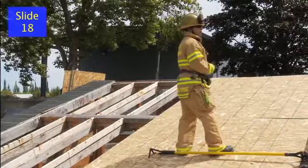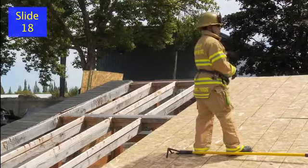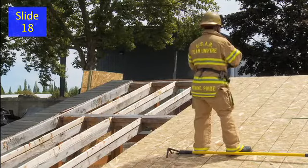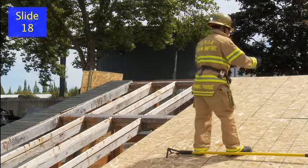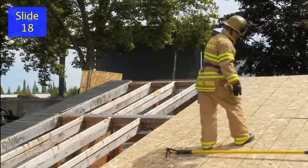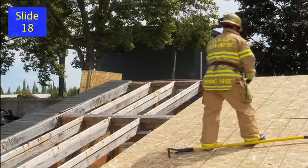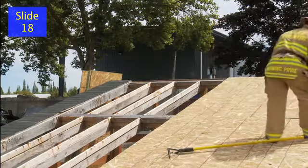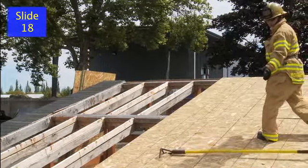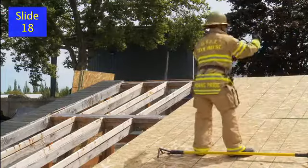Where it really becomes predominant is on a 12/12 pitch. We're generally cutting a more vertical cut versus lengthwise of the roof structure. So what I do, you could start very high on the hook, if you raise that up, and this is my starting point. Once I've started that cut and completed that portion, I step out, he lowers it, and I step back in, and now I can finish to a bigger hole.